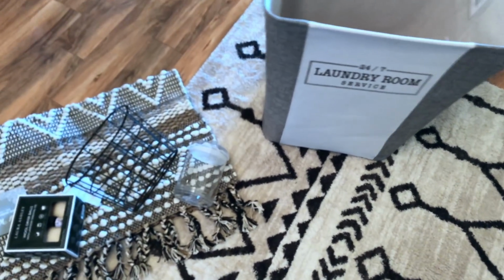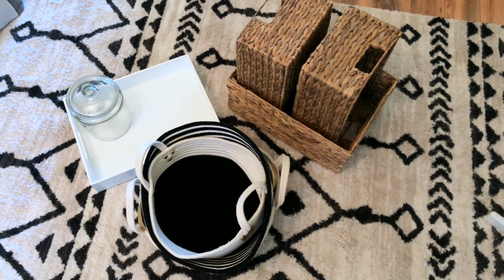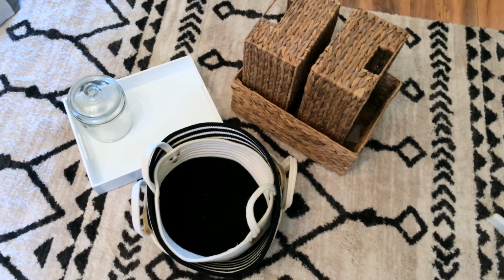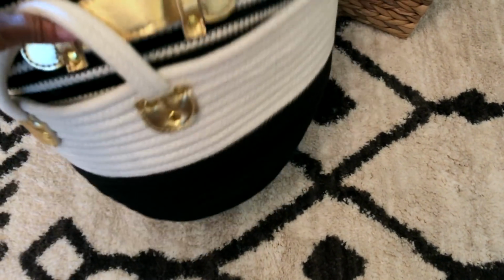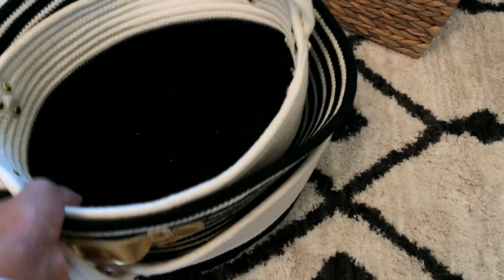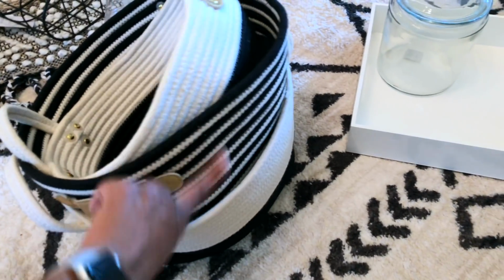All right, guys, so these are the items that I already owned in my home that I just pulled out to see if I can make it work in the laundry room, and I think that I can. So I have these 3 baskets. I believe I got these maybe from Hobby Lobby or something years ago. I honestly can't remember, but I got them when Sefton was like a baby. I used them for his toy storage, and I just kept them. So those were stored up in his closet. Actually, I had forgotten all about them.